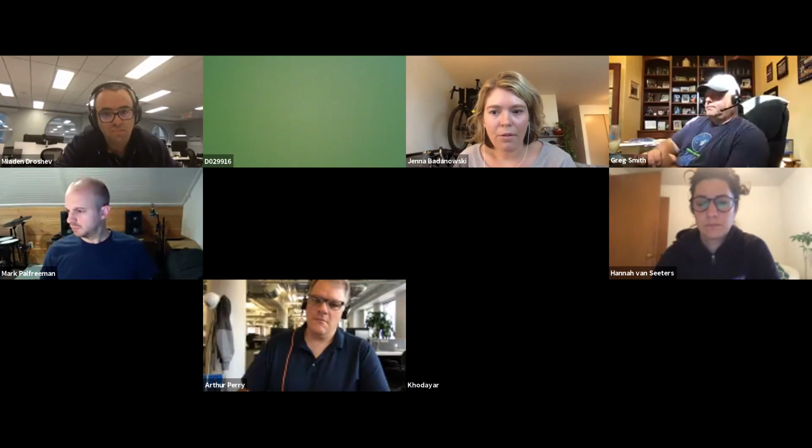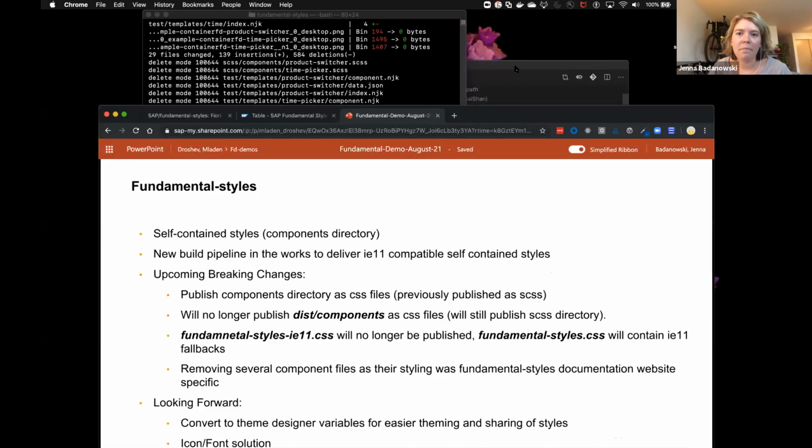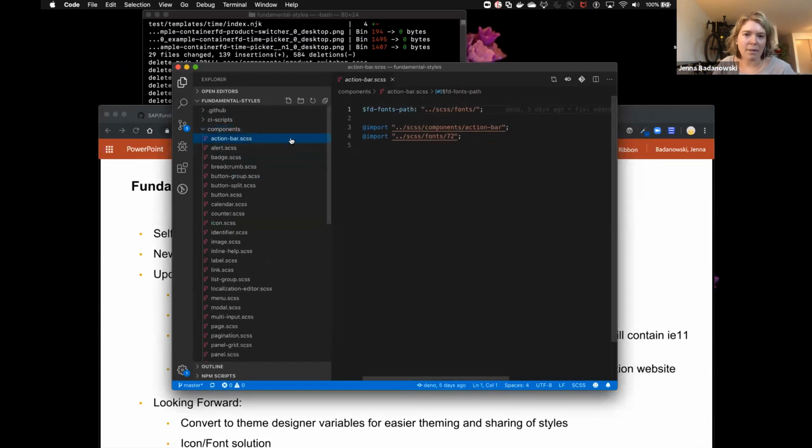Alrighty, so building further on that, we're going to change a bit about how the pipeline works and how we deliver these self-contained styles. So we've worked to make sure they're all encapsulated. Components that need fonts have fonts, components that need icons have icons. So therefore, our previous publishing isn't what we're going to move forward with. So we have this new components directory, and we have been publishing this as we've worked through it. So all the self-contained styles live here.